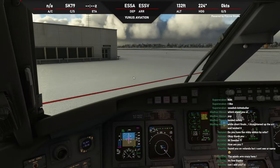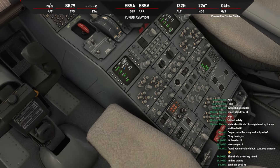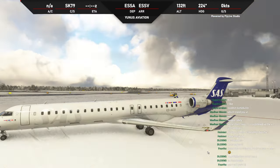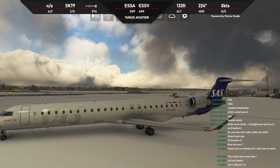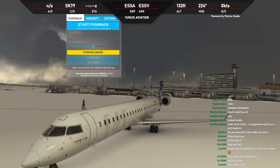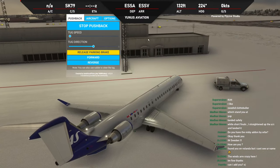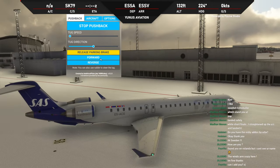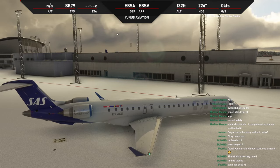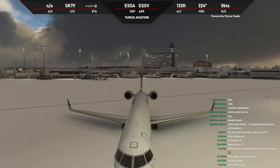2,500 feet, Sierra November Oscar, traffic at your 11 o'clock, 10 miles, 1,500 feet, a Beechcraft. Roger, Sierra November Oscar, establish an ILS and speed restrictions. Sierra November Oscar, no speed restriction. Current wind 3-4 degrees, 2-4 knots, gusting 3-5 knots. Thank you, Sierra November Oscar.